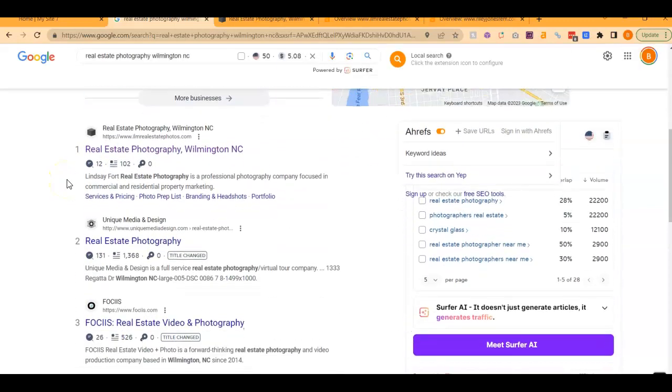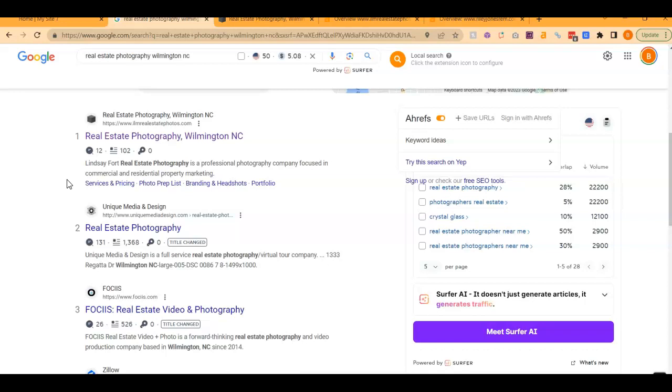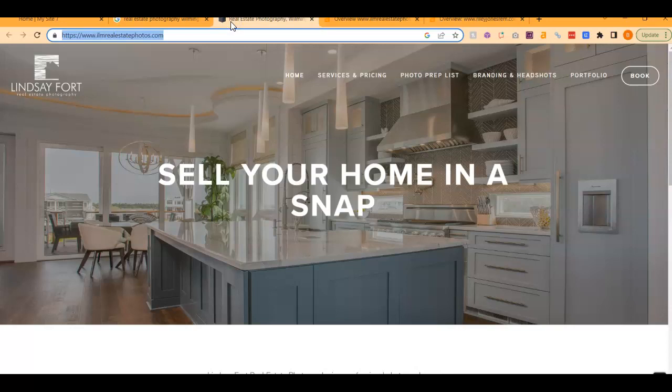The websites listed below here, these are called the organics, and the same things apply. You want to be on the front page and within the top three. Let's take a look at this first website listed here, Lindsay Fort.